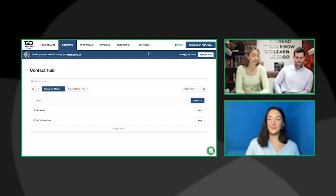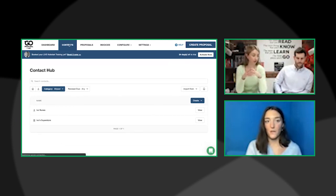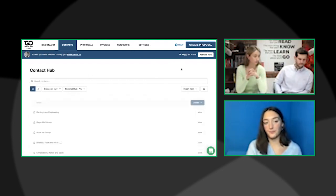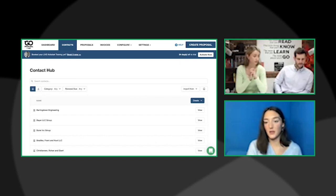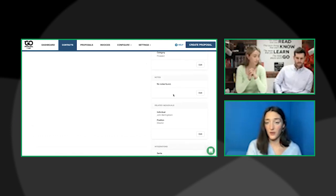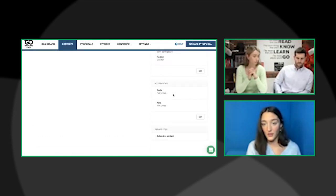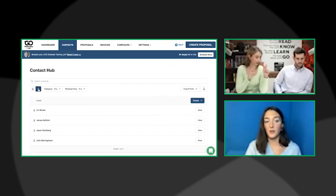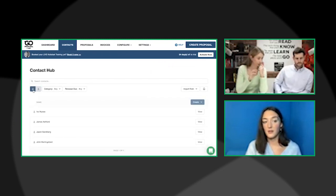So Eleanor says, from when you're in the contact, where does it pick up whether the contact is an individual or an organisation? Yeah, the best way to find that is by looking at this icon over here. When you go into the contact itself, I don't know if it actually does pick that up. If you guys would find that useful, that's definitely something we can include. It's not a problem. I would recommend just going off this list over here.